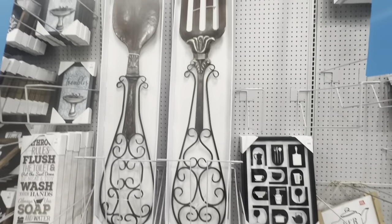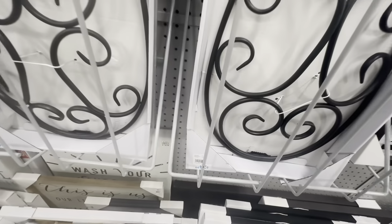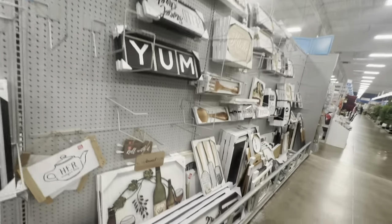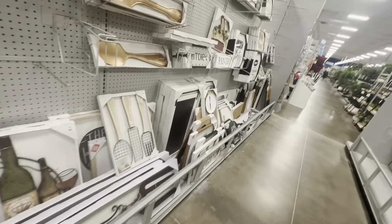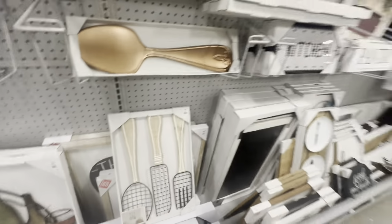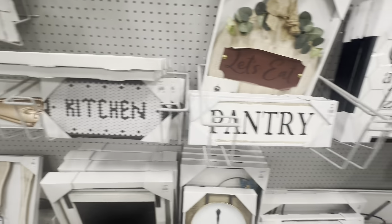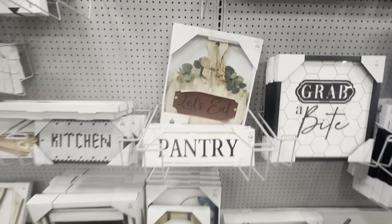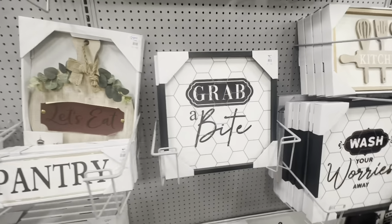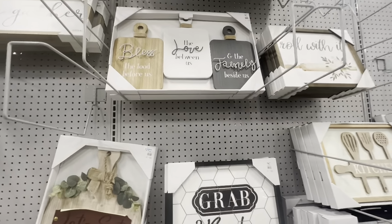And then they have this large piece here, and it's $24.99 for that. Just thought that was nice. And these are some nice pictures to put in your kitchen. Look at this one for $39. That one is $39.99. Then you have the sign here that says kitchen for $14.99. Pantry, $9.99. Then you have this one, let's eat, $29.99. Grab a bite, that's nice. $14.99 for that one. And then you have these little board pieces here.